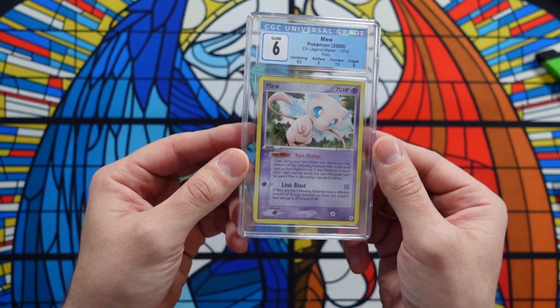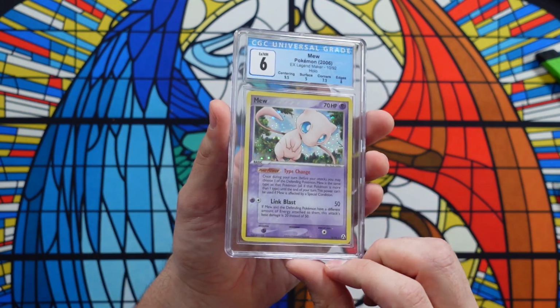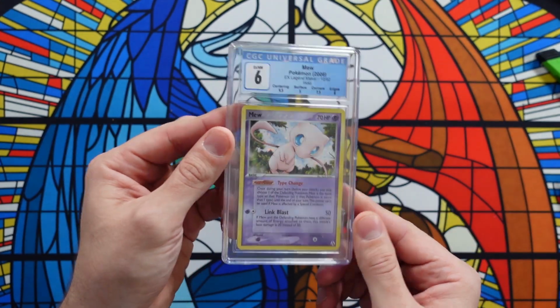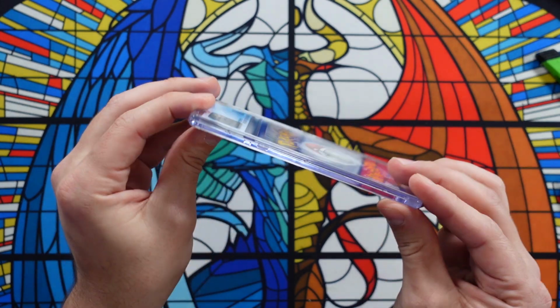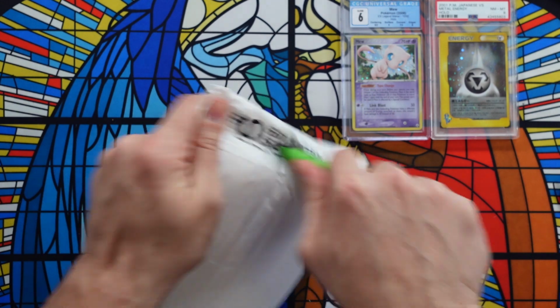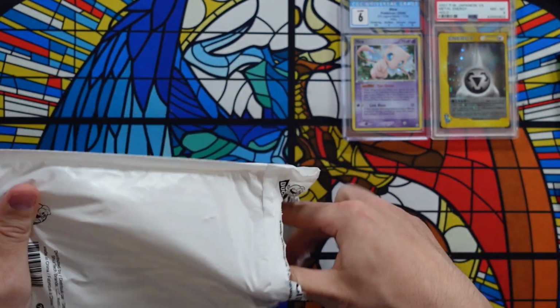I like it. This is actually a beautiful card. Might make some of y'all sad what I have planned for these 3 specific slabs right here that I'm showing off. But this Mew is super cute, and first time holding a CGC slab. I like it. All right, last slab purchase before we get into the submission return.